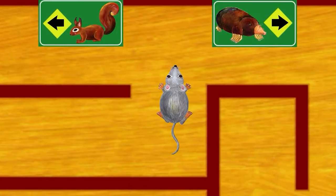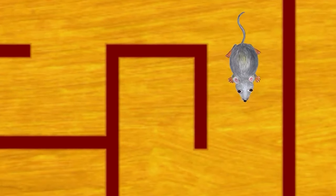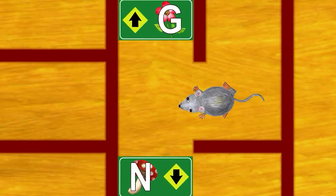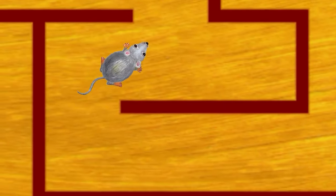Which sign should we follow? The squirrel or the mole? Yes, the mole starts with M. Which sign should we follow? The flower or the mushroom? Yes, mushroom starts with M. We're getting closer. We're almost there, Mr. Mouse.